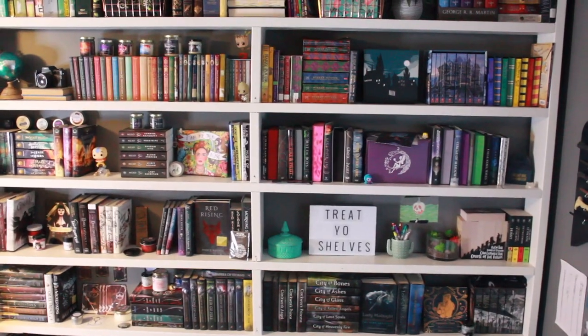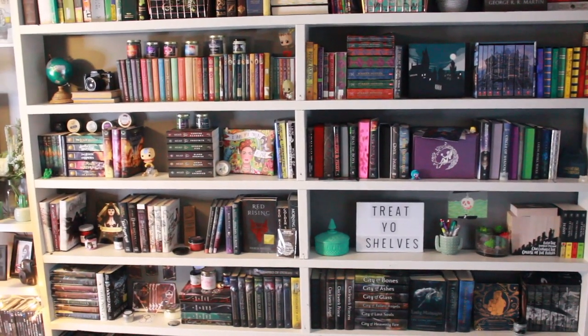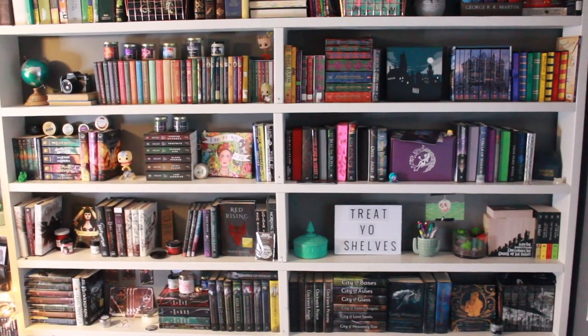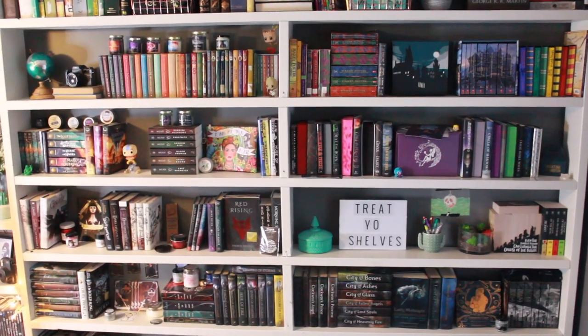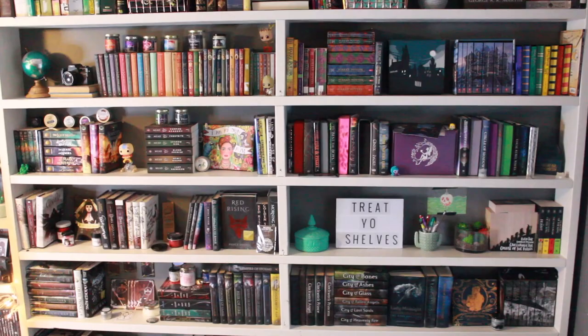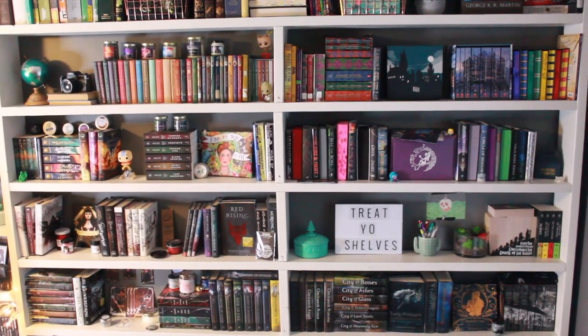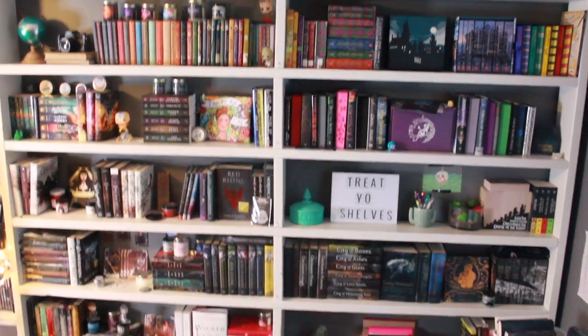This next one is just empty space that I've filled up for now. It just has some trinkets on it, the Treat Your Shelves sign. I do have all my Lord of the Rings here, and I've taken some of my mass market paperbacks to put against that bookend that's actually from Shelf Love Crate. And then I have my DIY Hobbit Hole terrarium here. Then I have this print from Disney that I just love so much, of the Poison Apple, and just some other little small things.